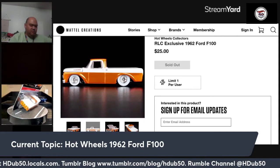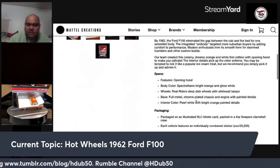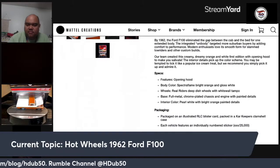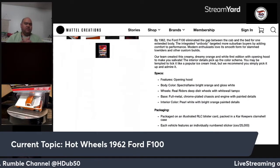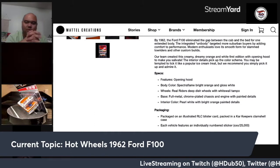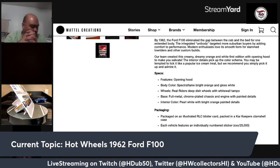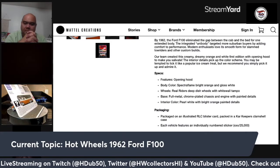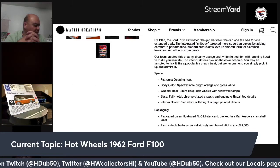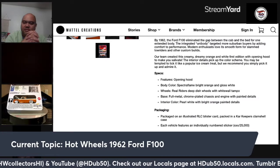We're gonna go to the website and see if we can get some details, like the body deets. Color. In this one, we're looking at a Spectraflame bright orange and gloss white. They could have just named that Spectraflame Creamesicle. Yeah, that would have been nice.